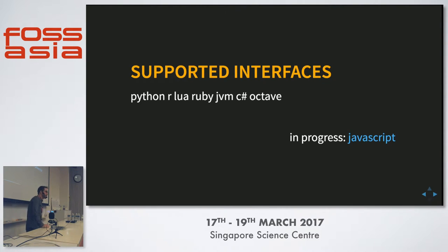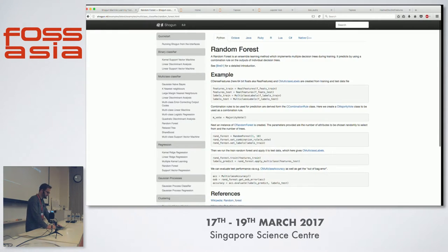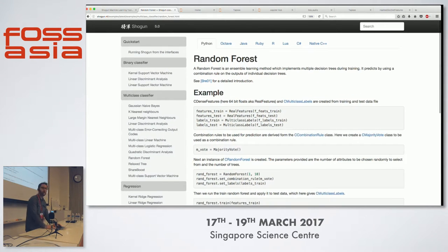The way we are capable of doing this is that we are written in C++, and there is a very nice library called SWIG, and SWIG helps us auto-generate all the interfaces. So I'll try to show you what happens here. Can you see this, or should I zoom in better?